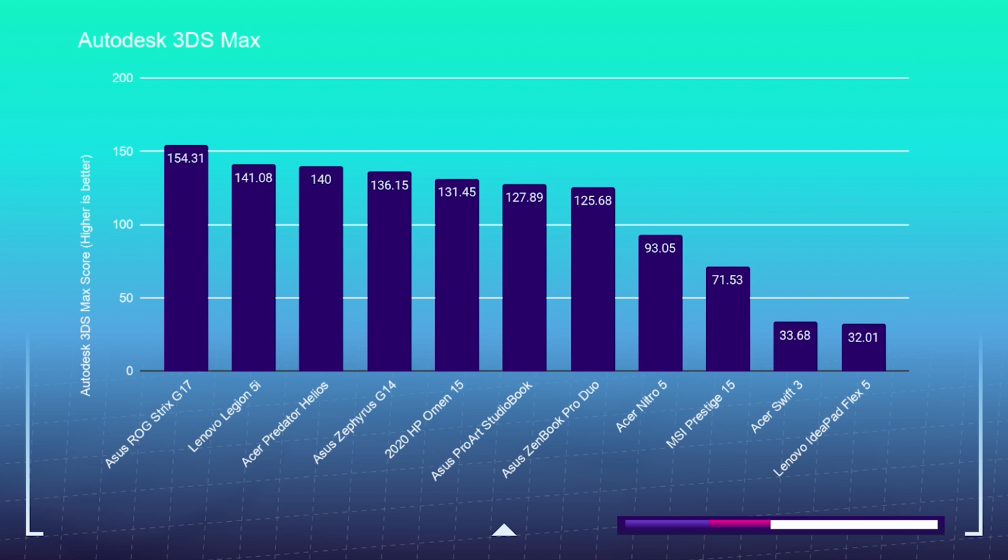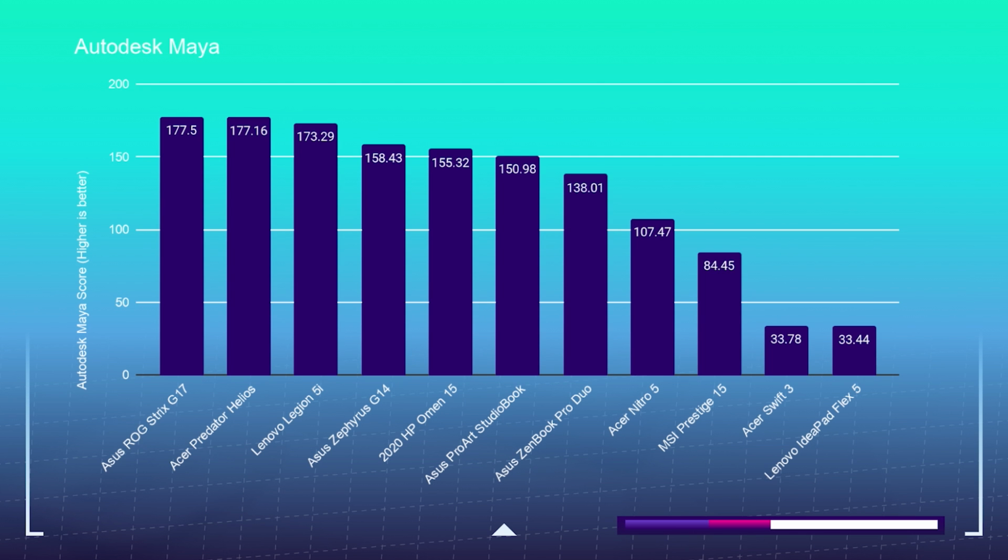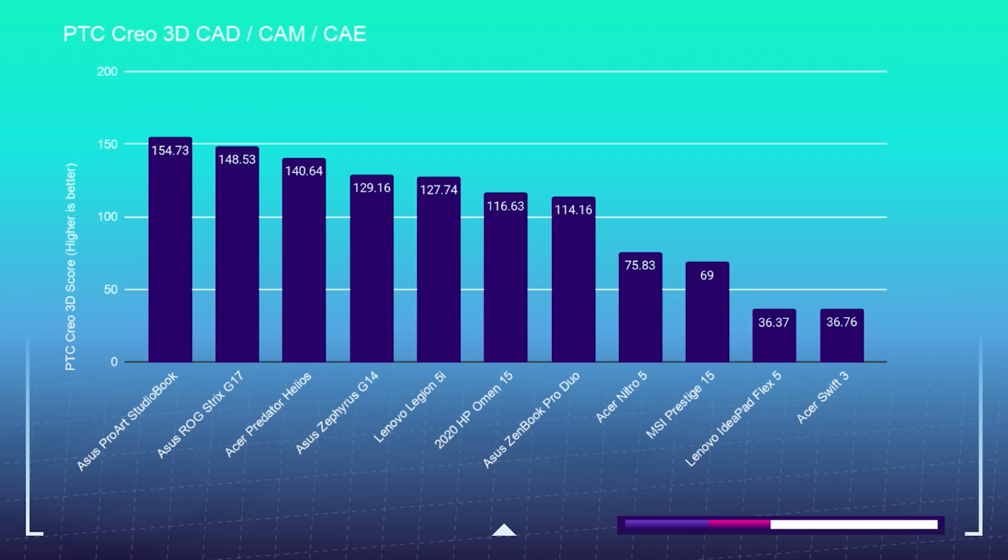All right, next up on the list is the Autodesk Maya. So as you see, we have the ROG Strix G17, Acer Predator Helios, the Legion 5i, that's the Intel version, and then we have the Asus Zephyrus G14 coming in 4th place, HP Omen, and then down here we have the Asus ProArt Studio Book with that dedicated Quadro GPU.